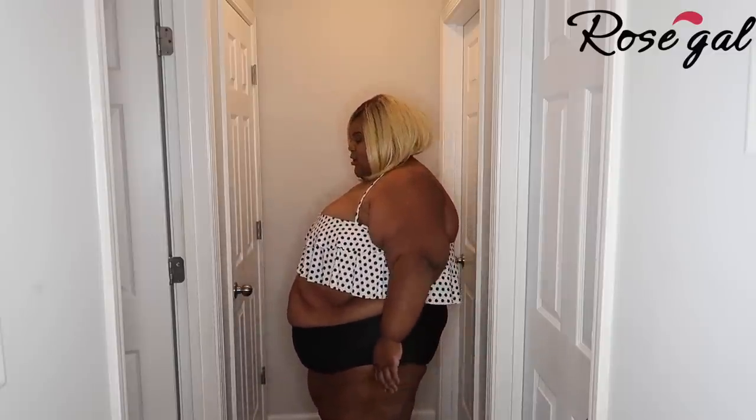Excuse me. This is the polka dot top, which I love polka dots. Nice little bottoms. This is the side view. This is the back. This is the other side.